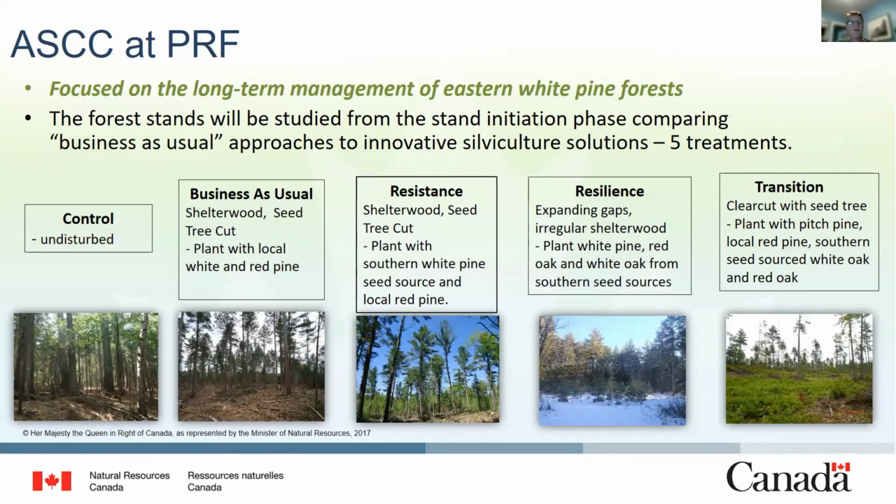So at the ASK trial at PRF, we're focused on the long-term management of eastern white pine forests. And we have those 3 main treatments in there, but we've also added a business as usual control, because we do manage our eastern white pine through uniform shelterwood and plant them with local seed stock for the last 100 or so years. And we've gotten pretty good at it. So we'd like to contrast these other treatments to what we do normally, as well as an undisturbed control.